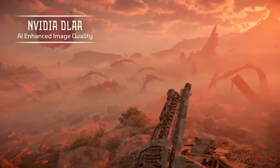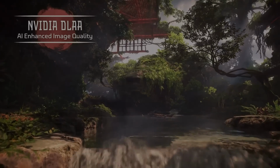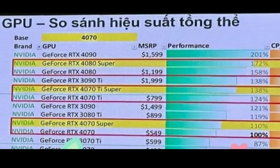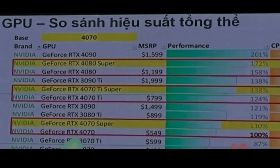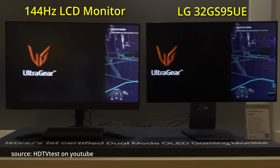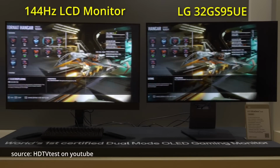$800 feels like too much for a mid-tier product, which this effectively is. It's a 104 die after all. Overall, the increase to 16 gigs of VRAM is a welcome upgrade, and I think it pushes this into acceptable purchase territory. It should be noted that these GPUs support HDMI 2.1a, so they can push 4K at 240Hz.